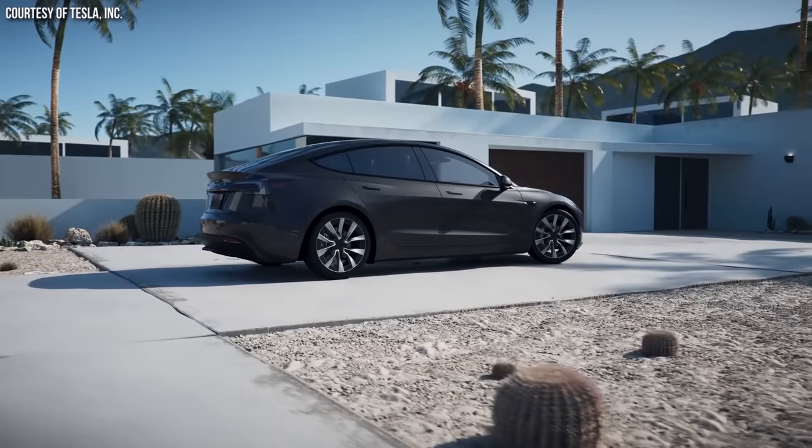I know for some of you watching this, some of the differences that I mentioned may be worth the extra $7,000 plus, but for me personally, I would rather go with the LFP equipped rear wheel drive Model 3.